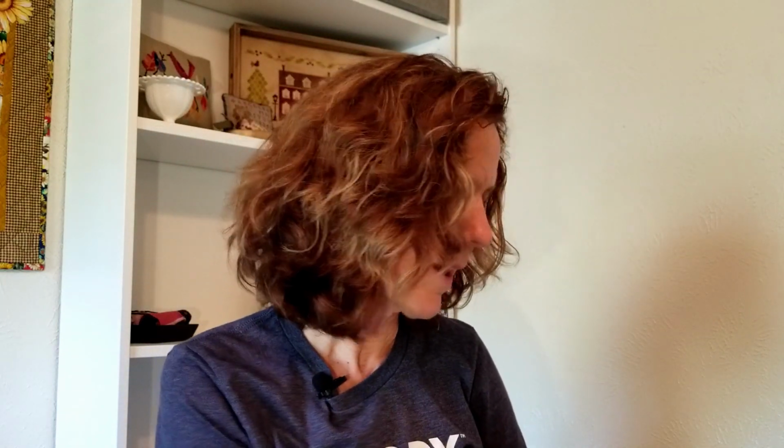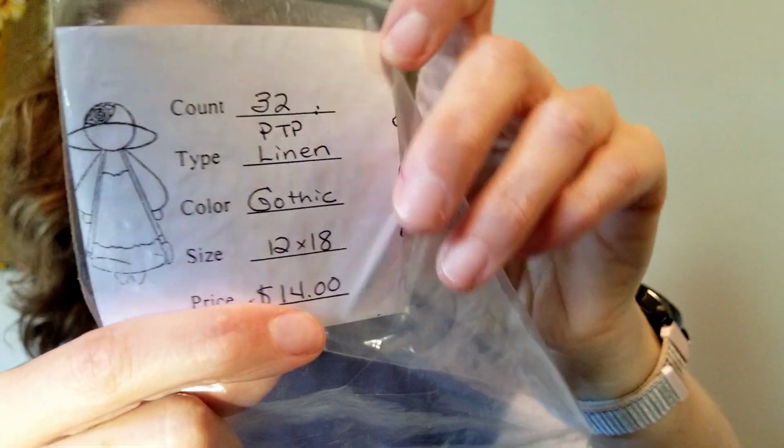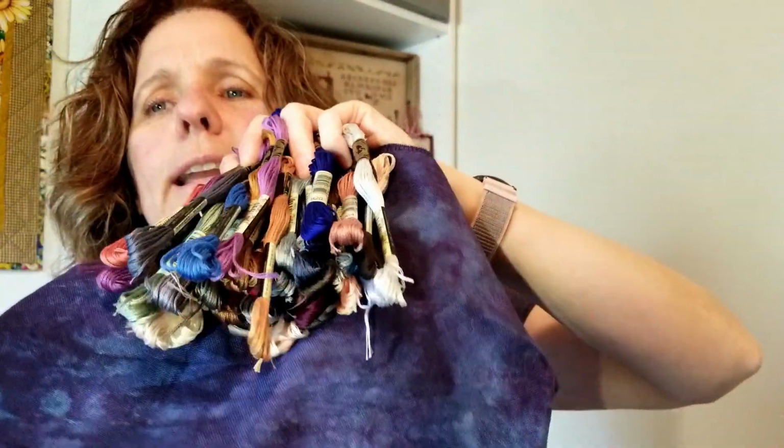I believe. Let me double check. She meant to have it stitched on Gothic, but it was stitched on Mystic. And I found that I had some 32 count Gothic by Picture This Plus, which is exactly what I needed. So I am going to be starting In Command. And she has 43 DMC colors for this particular pattern, which I did kit her up. Those are the colors. I can't seem to show them all up at one time, but anyway, you get the idea.